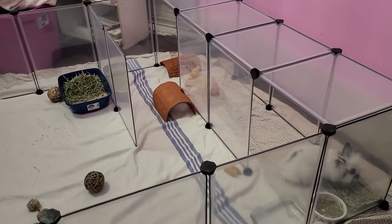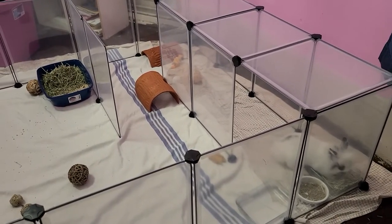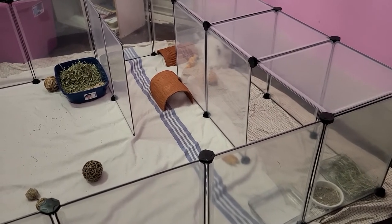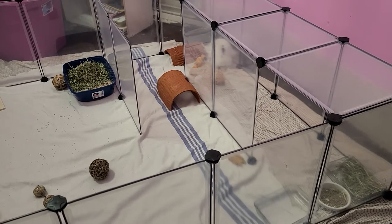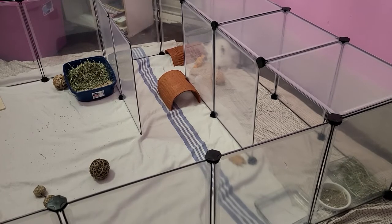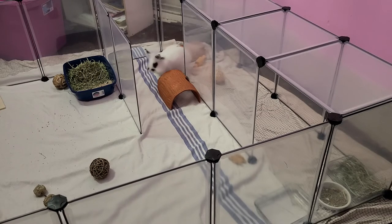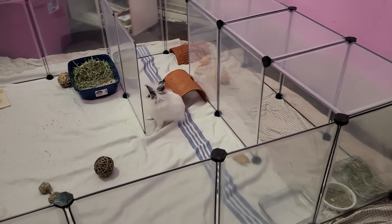I'm not sure how long we've been going, about 30 minutes? I have no idea. But we wanted to give you some time to see William playing and looking at some of his new toys. I got to go in that corner and fix the blanket. I'm not sure why he's digging up the blanket over there, but I just want to make sure he doesn't try to eat it with all his other chewable stuff in here. But as you can see, he has a very large play area.